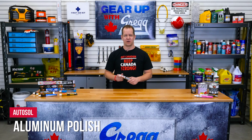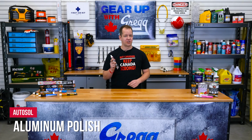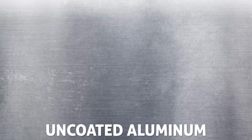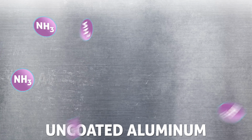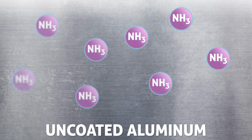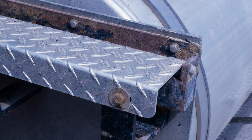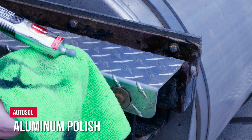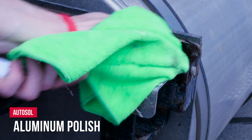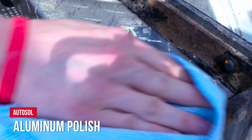But what's the difference between all these polishes? How do you choose the right one for your specific job? The aluminum polish is an ammonia-free product, which means it's safe for use on uncoated aluminum. Ammonia, which is contained in large quantity of cleaning products, is corrosive to aluminum and will pit and tarnish the surface. The opposite of what you want to happen. This product is guaranteed to leave uncoated aluminum surfaces with an unparalleled sheen without hazing or scratching. You can use this aluminum polish on hubcaps or the stainless steel crossbox on the back of your truck.